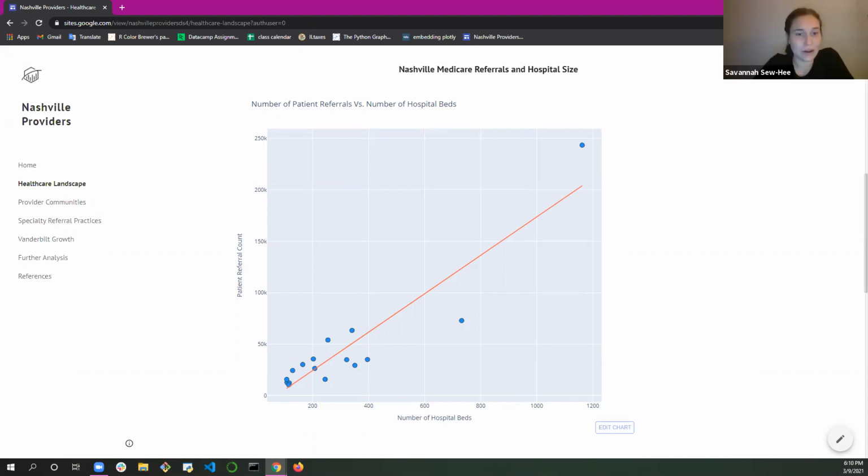Thanks, Veronica. So when we were doing our analysis, a lot of what we were finding is that when we look at just pure numbers, Vanderbilt is really overwhelming the other hospitals just because it is so much larger. So we were looking for a metric we could use to weight some of our data by hospital size. And we decided to use the most recent count for number of beds for each hospital. So number of staffed beds was the metric we used to determine how large a hospital was.